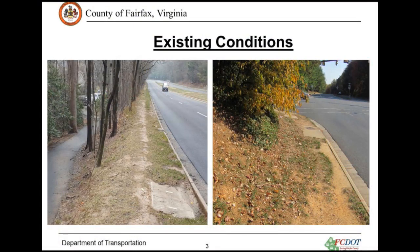This segment is missing sidewalk. The next one I'm going to show you is existing ground. We have the existing curb and gutter and limited space for providing sidewalk, and behind that they have a row of trees and landscaping.